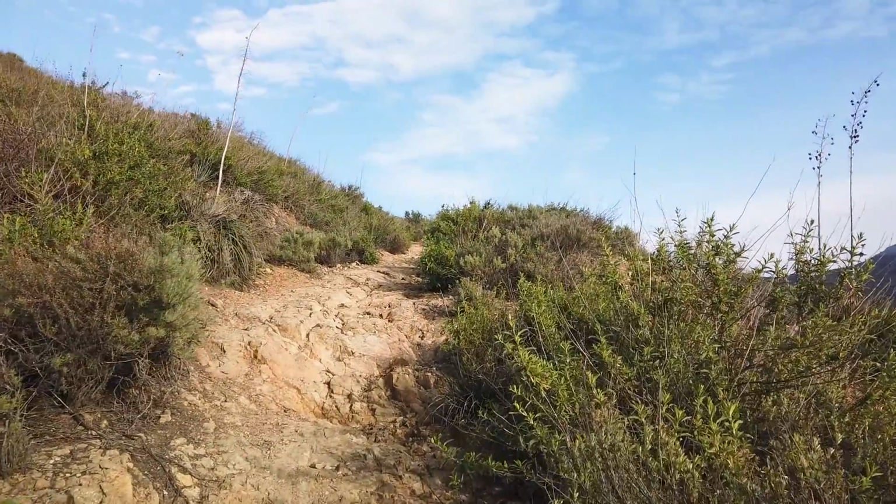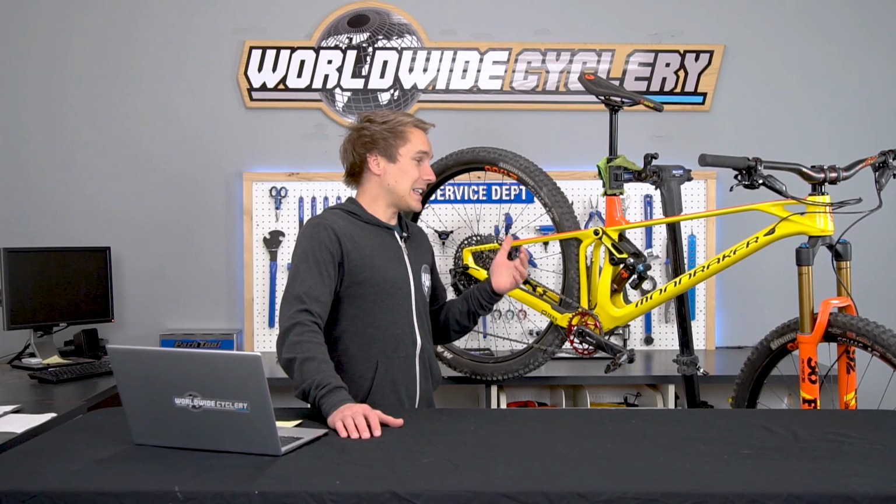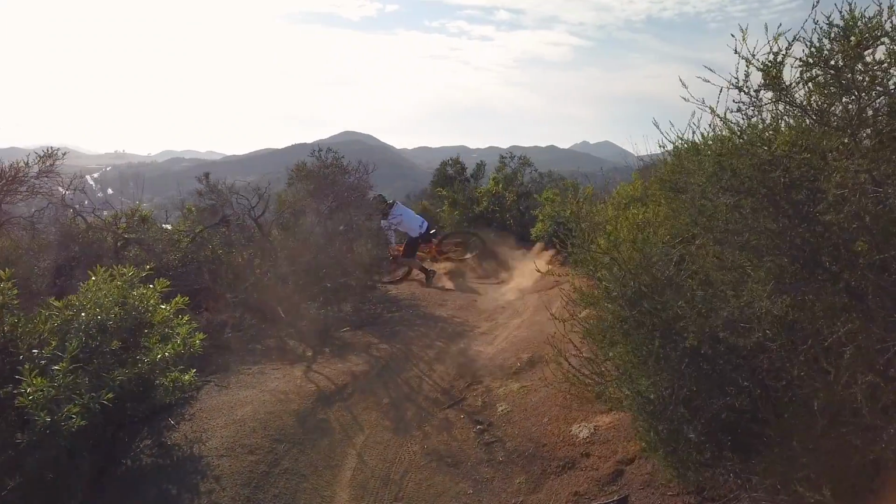It's definitely got that long feeling to it, so it's a good, stable, fast bike, and something that I really enjoyed. All around, climbing, descending, I was totally impressed with this bike. There was multiple times where I just felt like my body position was perfect on it, and the bike stuck to the ground and cornered really well.